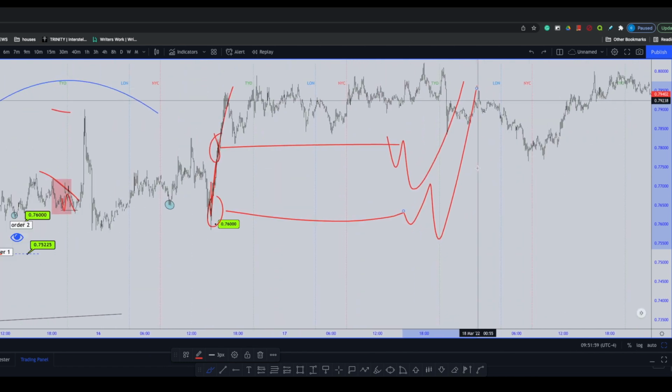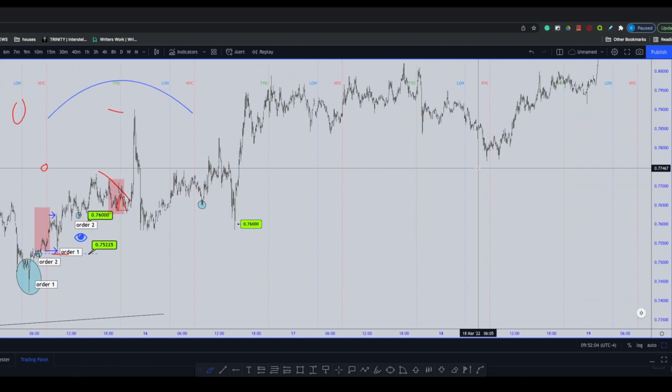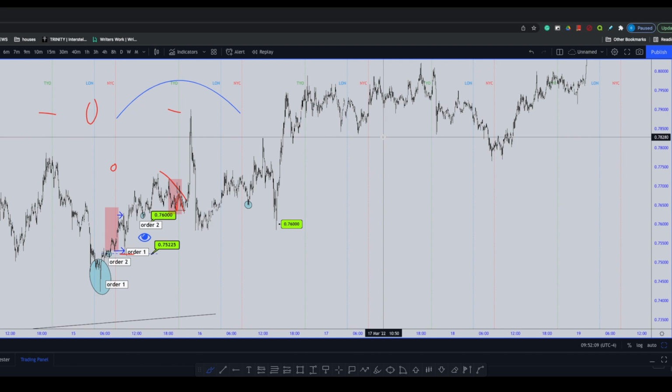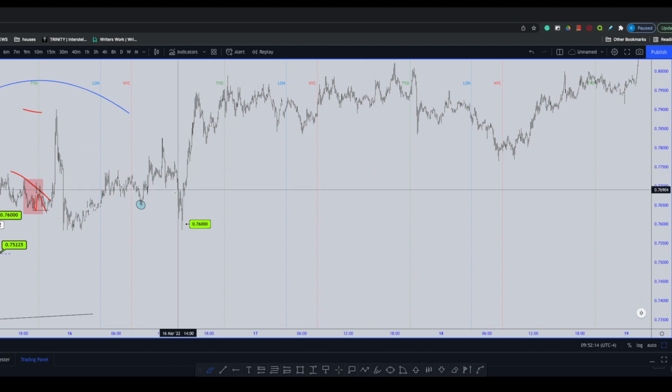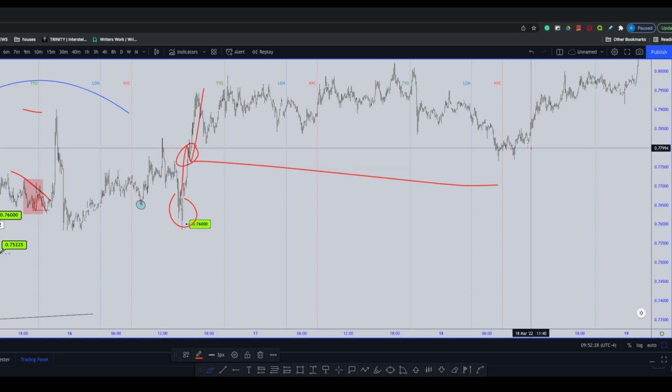You need to be focusing on the psychological levels that the banking institutions are putting in orders from, and seeing where the banking institutions are piggybacking off of. As you guys can see, based off of the methodologies that I just taught you, what can we see? We see an institutional order in this area. We see the market pull back right here, and we see another institutional order in this area. Where did that take place? The 776 level, the psychological level 776. If we look here where this institutional order took place, it took place at the 776 level.